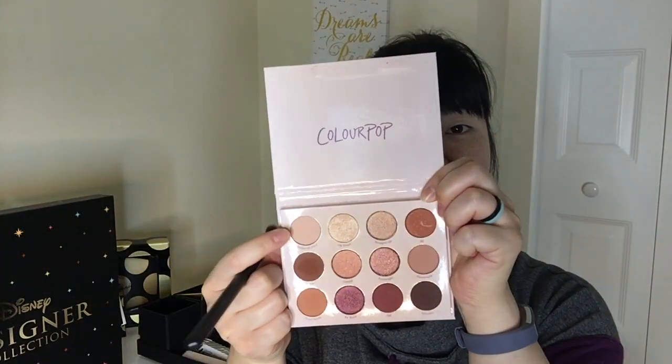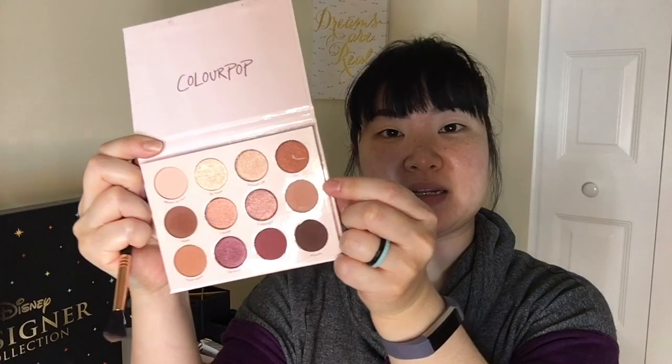So I am just gonna grab a couple of colors for my crease from the ColourPop Give It To Me Straight palette, because this one doesn't really have any light shades. So I am going to take this one here, which is Matter of Fact, and I'm gonna put this all over my lid. And then I'm gonna take this shade Downright to put in the crease just to diffuse the colors and everything. I'm gonna be using my Morphe M504 brush for that. I want it to be pretty diffused and fluffy. So that's all I'm gonna need from that palette.